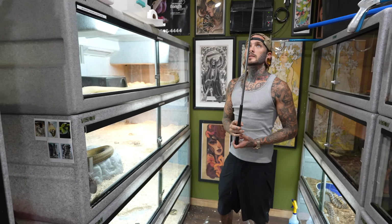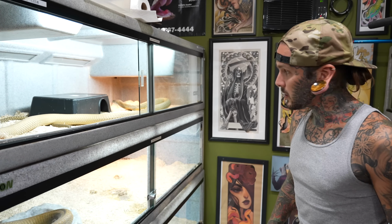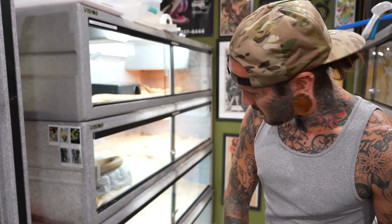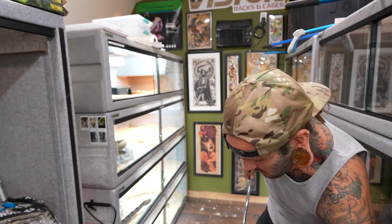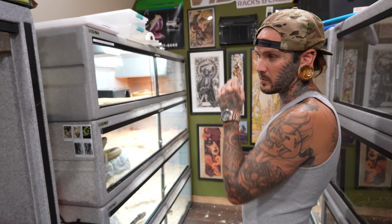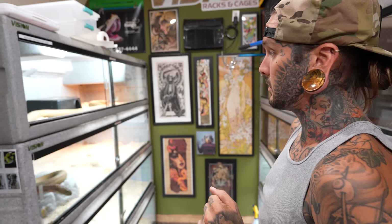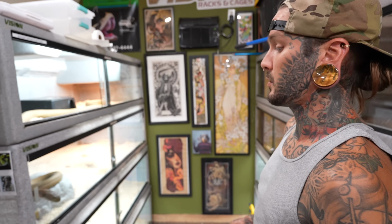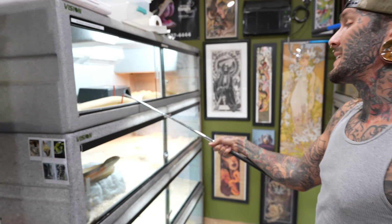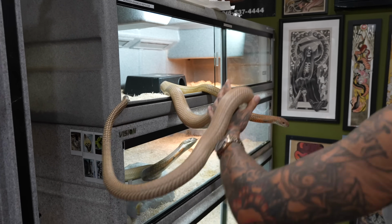Make sure we got a nice long hook for this lunatic. Make sure I got plenty of room to get around. I got the trash can lid exactly where I want. So that's kind of key to handling venomous snakes like this that literally go out of their way to try to get you. You know what I mean? Got to make sure everything is out of your way. Everything is in order for you to safely get the snake out of its enclosure without getting murked.